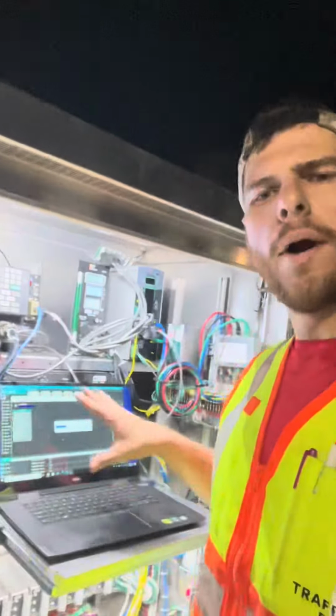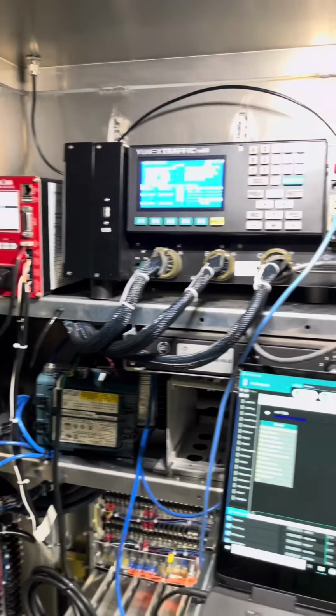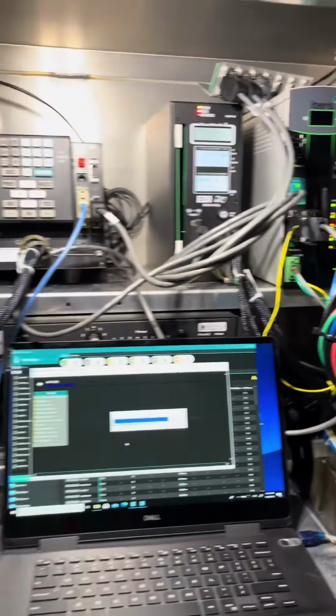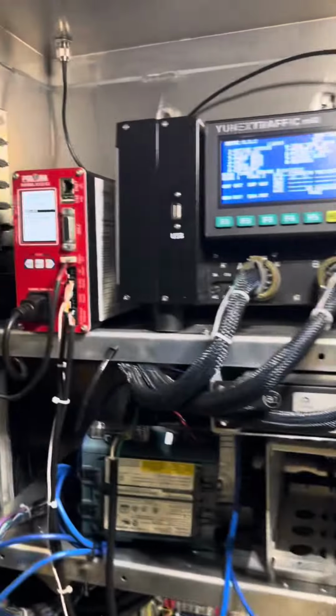All right, while we wait for all this to upload to this new controller and this intersection will run like it should, let's talk a little bit about redundancy. I wouldn't say you couldn't run an intersection with just any kind of Android device, but here's the reason why we don't. Everything inside this cabinet has some kind of fail-safe.